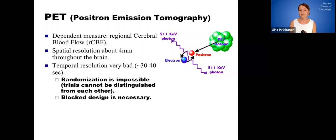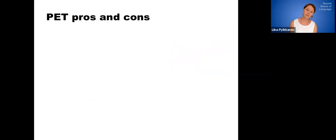And by that, I mean that the participant receives just a single type of stimulus. So stimulus comes from one kind of category many, many times within a block, and then in the next block, the stimulus type changes. And that's a major constraint on the types of experimental designs we're able to use with our research participants. So what are some of the pros and cons of PET imaging?